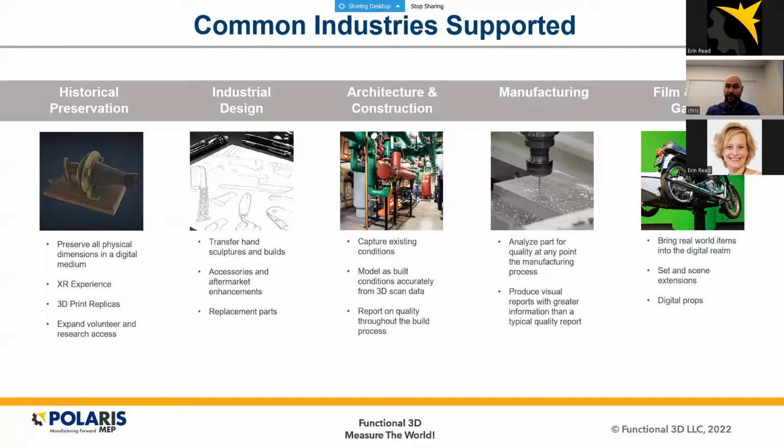Industrial design, we're going to be talking about the reverse engineering and design process and how 3D scanning can be utilized there. Architecture and construction, it can be used both on the as-built, so creating a model from what's there accurately and being able to understand that information, as well as quality. So we can take the original design, bring it in and combine the data from the real world to make sure that the contractors, subcontractors, everyone did their job correctly and that it's in the right place.